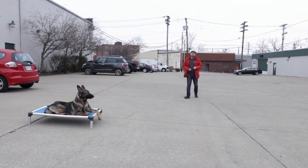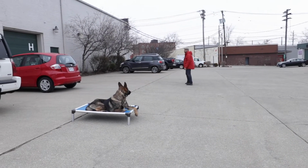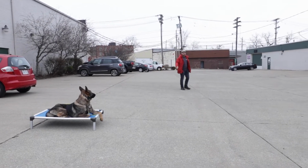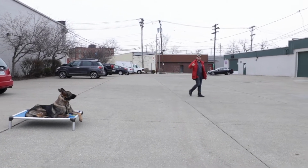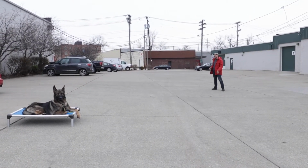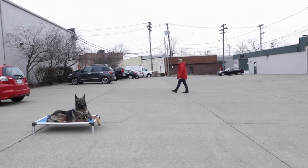All right, so the first thing we're gonna be working on here is just generalizing his recall off of the bed outdoors and proofing some of that off-leash obedience training that we've done so far. We have him in a bed stay right now, so all I'm gonna do is focus on calling him to me, taking him back to the bed, calling him to me, taking him back to the bed a couple of times, keeping it nice and simple in a new environment, and making sure that he's gonna stay nice and focused. Murphy, come.